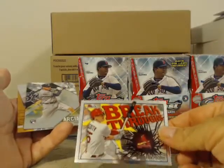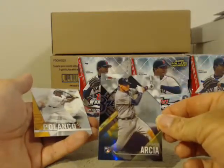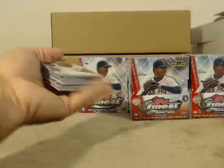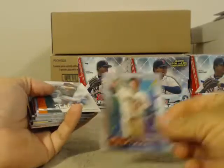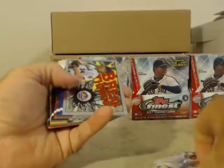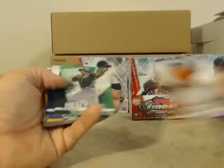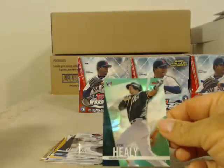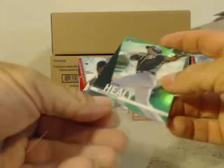All right, a breakthrough of Piscotty and an Arcia Finest First. Gene Segura Refractor. Buster Posey Finest First. Syndergaard Breakthrough. Springer Refractor in a green. Ryan Healy 49 of 99. Who's that?